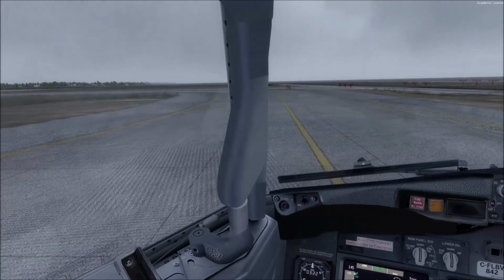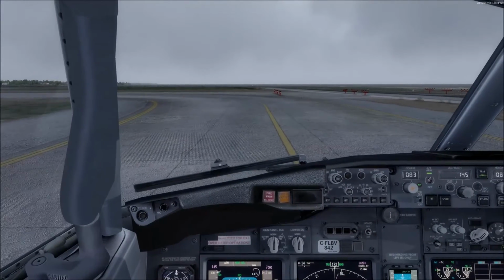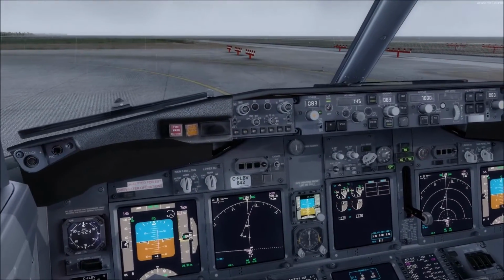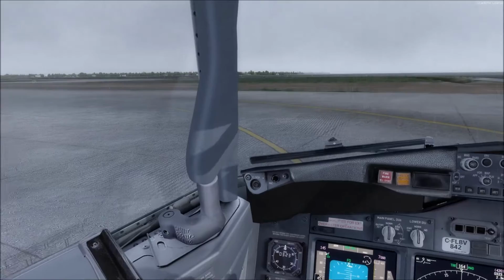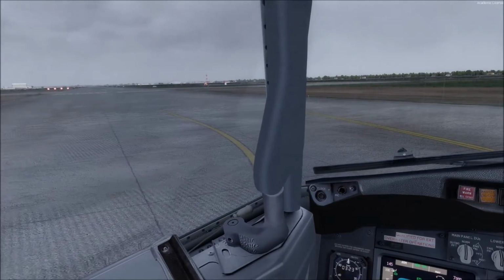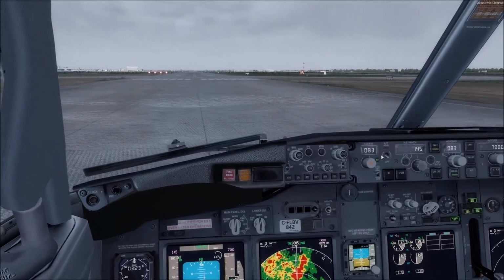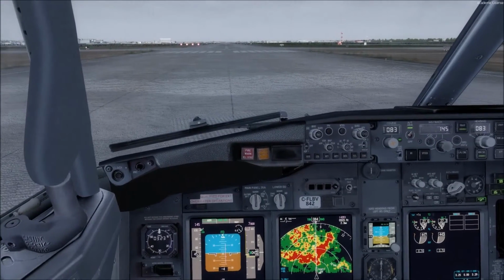Runway entry procedure. Check. Clear left. Clear right. Ready to go. We'll swing our weather radar here. That, my dear friends, does not look pretty. Alright, so we've got heading select, VNAV. Hasta la vista, Vancouver.